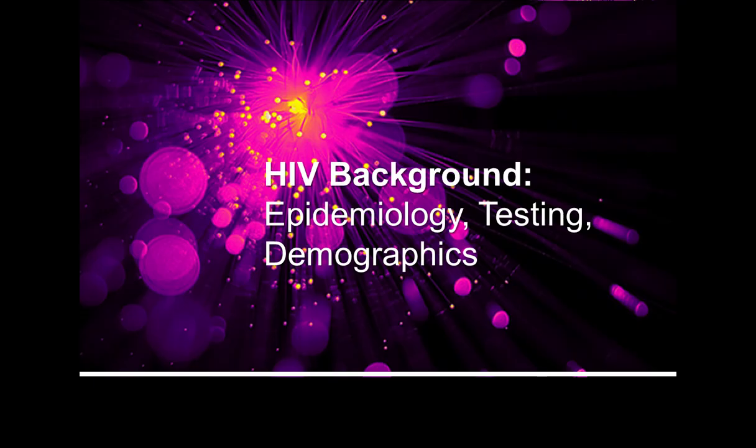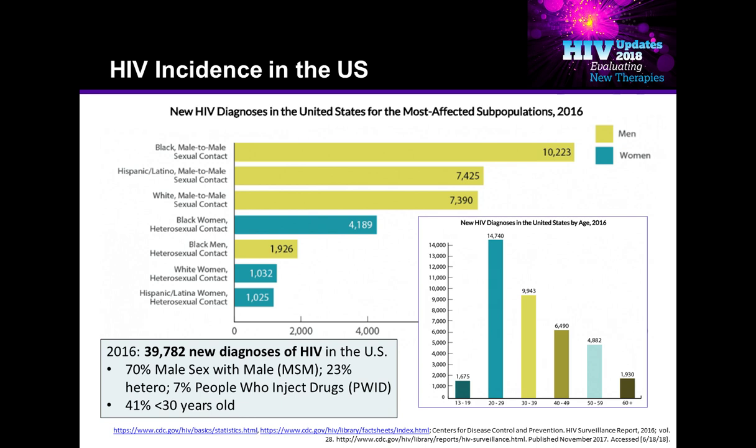So the first section is to discuss HIV epidemiology, testing, and demographics, and this is with a focus on the United States. So this slide presents the subpopulations most affected by HIV in the United States, and you can see this is data from 2016, that the majority of the epidemic is born among MSM in terms of incident HIV, and the 20 to 29 age group is accounting for a large spike in HIV diagnoses in the United States. People who inject drugs account for about 7% of the epidemic now, and 41% are less than 30 years old.